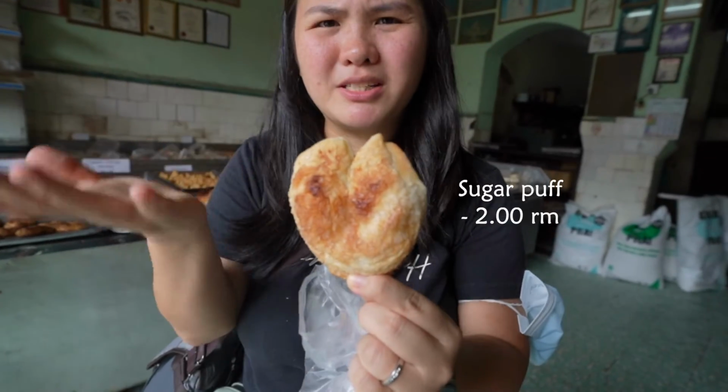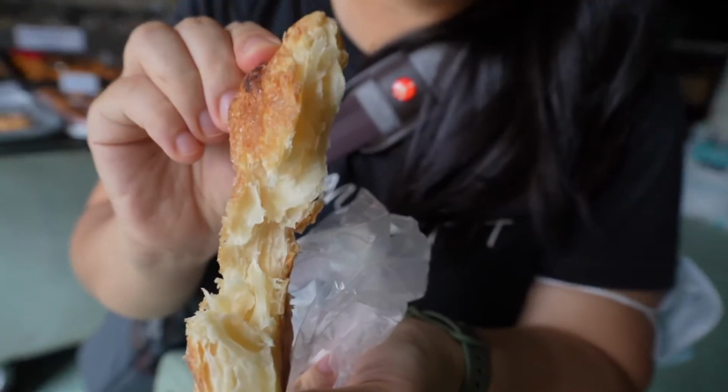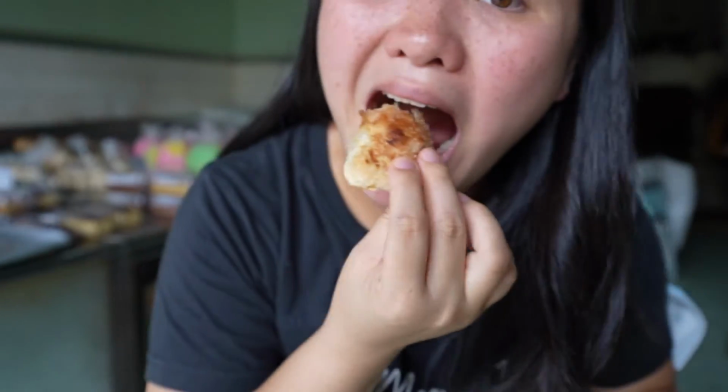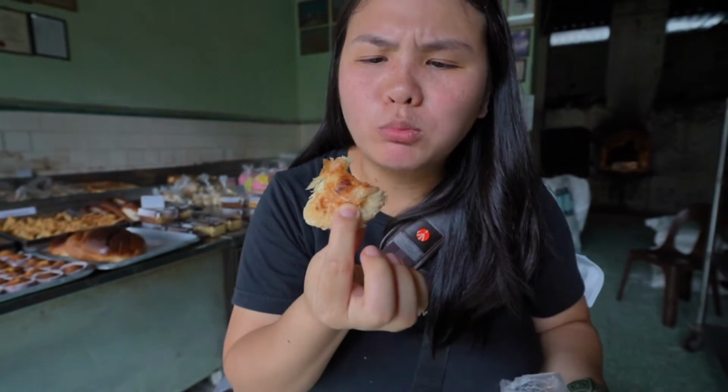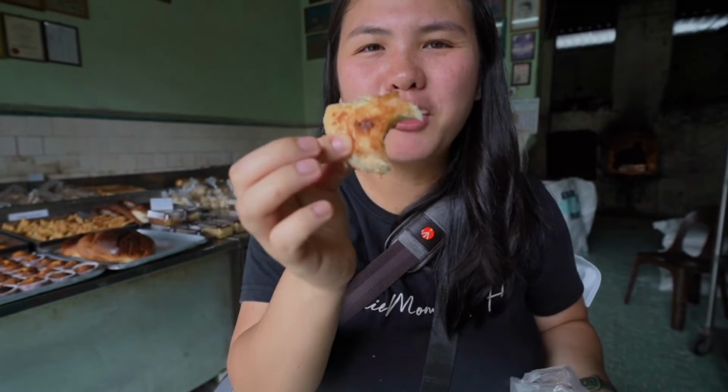Next here we have a sugar puff. It reminds me of a similar pastry I grew up eating with sugar as well, but I don't know the name. Split it in half. The sugar is just mostly on top of there. Let's see it glistening. Cheers. So simple, straightforward, something that all kids at heart will fall in love with.